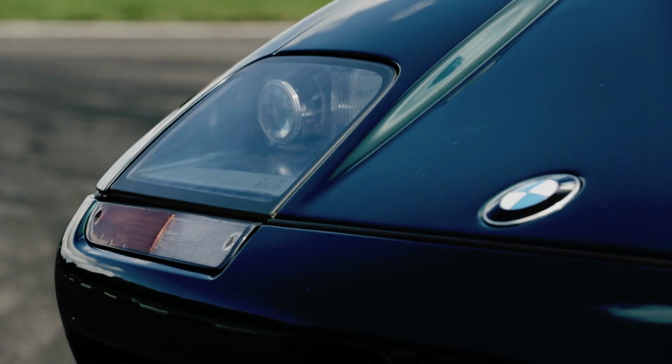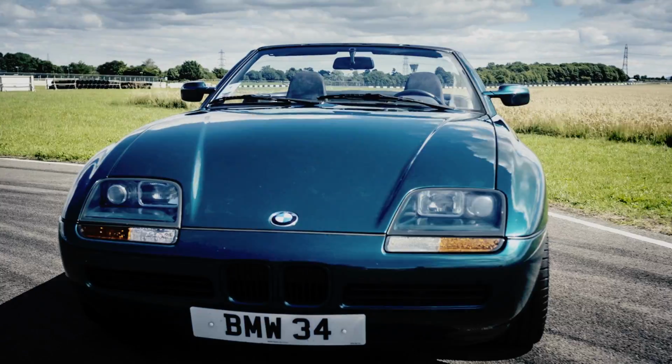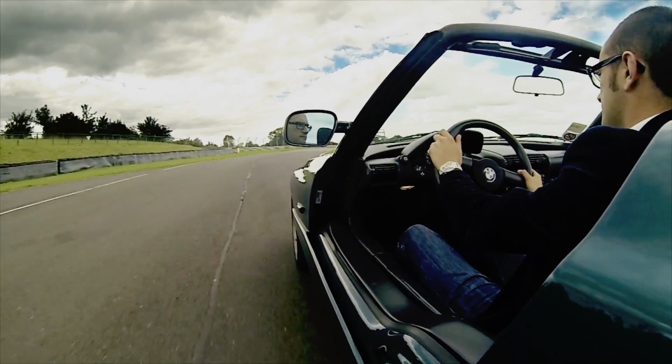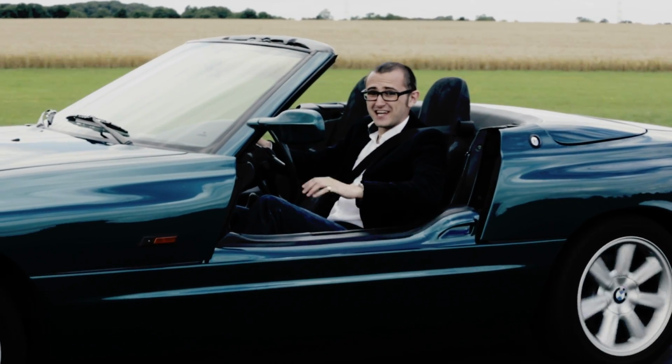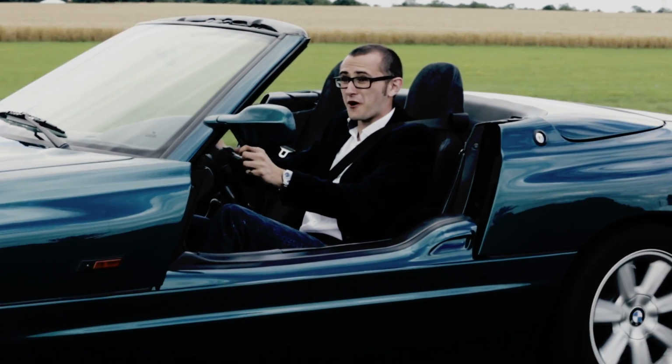The chaps at Technic went a bit nuts with the Z1 and gave it a party piece that'll make you go all funny. Because you can drive it legally with the doors open. When I say open, I mean down, because they slide into the sills. And that one thing alone makes the Z1 pretty awesome.